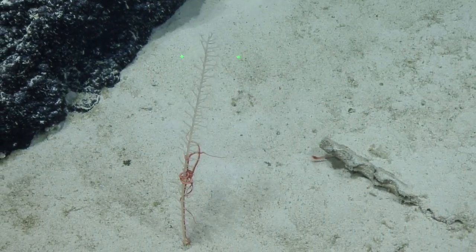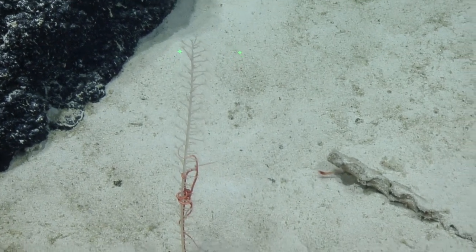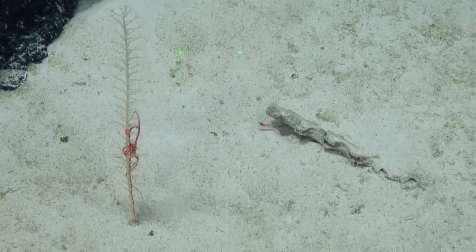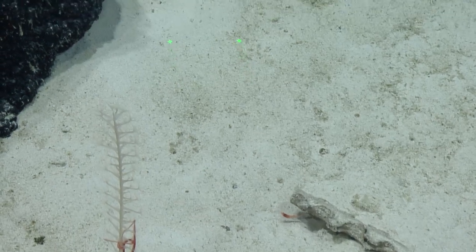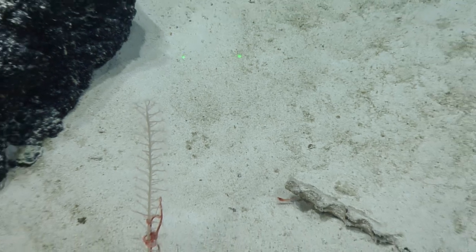Oh, and another one of those dead sponge stocks. I'll be interested to see if we find those. I feel like these we've seen mostly dead on all our dives. We've seen fewer living of those sponges. All right. Okay, we can ID from pictures. Thank you.